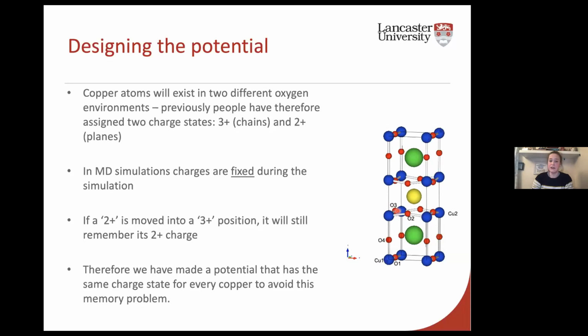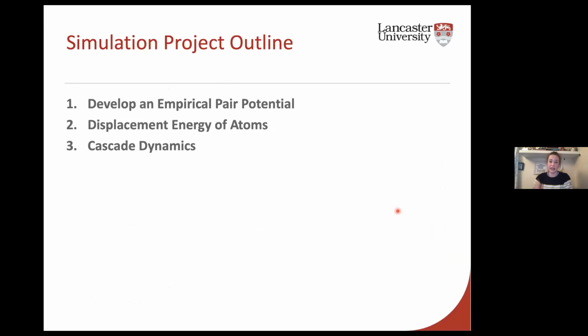So what we need to do is to develop a new potential that treats every single copper and oxygen type the same as before. And that's what the first step of my project outline is: to develop an empirical pair potential. It's empirical because I'm going to fit it to data. But we then need to validate that pair potential, and we do that with the displacement energy of the atoms. That's a really key parameter for radiation damage. Radiation damage is all about knocking atoms off of their sites. So we need to make sure that the energy to do that, the displacement energy, is physical. And I'm going to show you that in this case for this model it is.